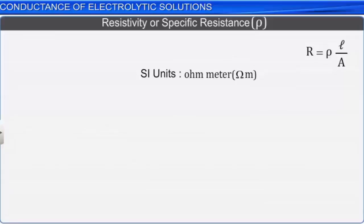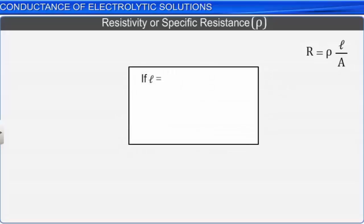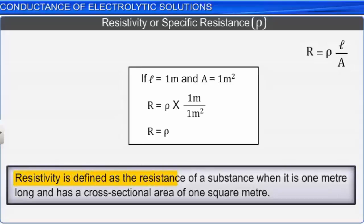Quite often, its submultiple, ohm centimeter, is also used. Remember that 1 ohm meter is equal to 100 ohm centimeters, or 1 ohm centimeter is equal to 0.01 ohm meters. If the length of the conductor is 1 meter and the area of its cross-section is 1 square meter, then resistance R becomes equal to the resistivity ρ. Thus, resistivity is defined as the resistance of a substance when it is 1 meter long and has a cross-sectional area of 1 square meter.